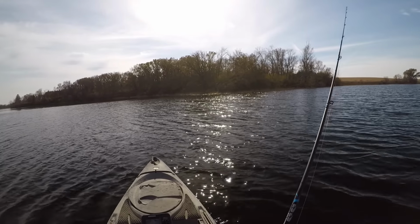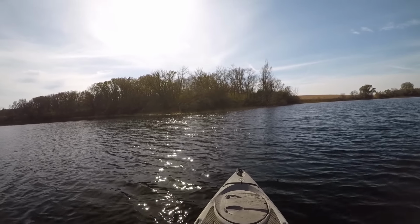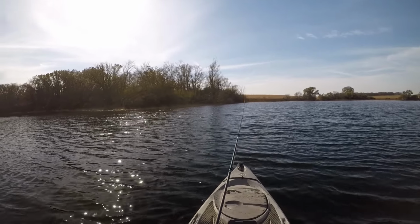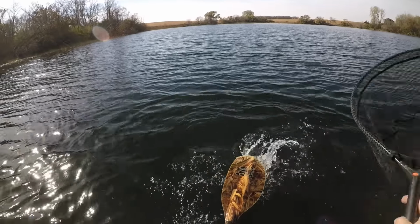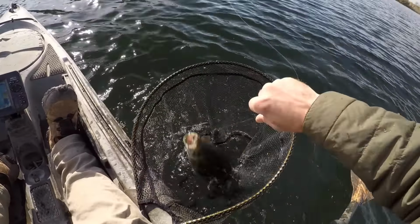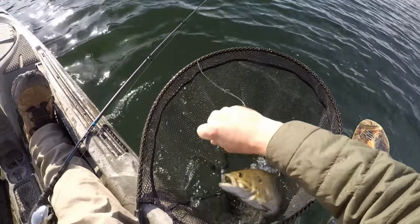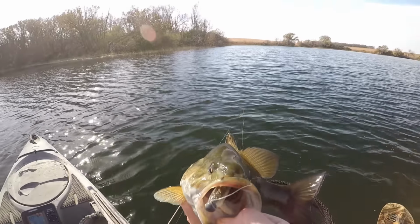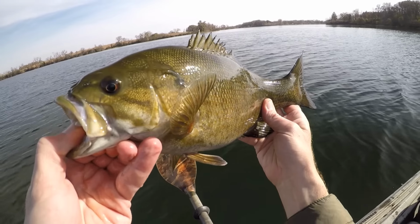The wind is starting to pick up a little bit. There's one. There we go. That's the kind of fish I'm looking for. Jeez, I get them in the net and they just want to thrash. I'm gonna let him settle down. Oh, come here. Get you unhooked, take a quick look at you, and don't worry, we'll get you back in the water.